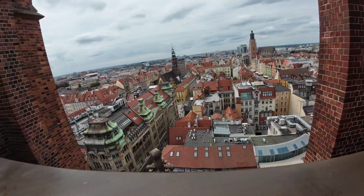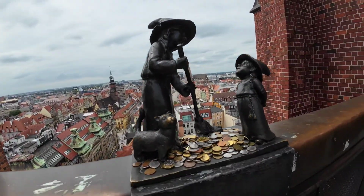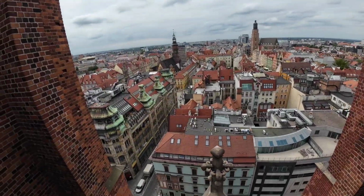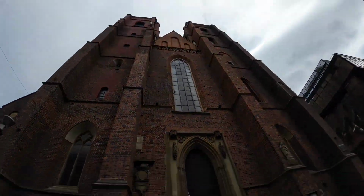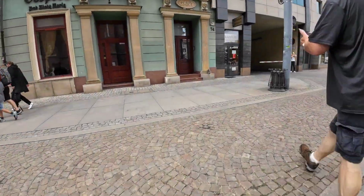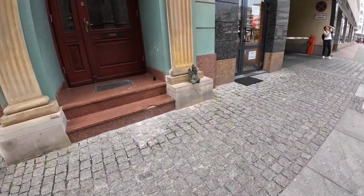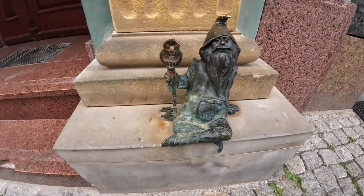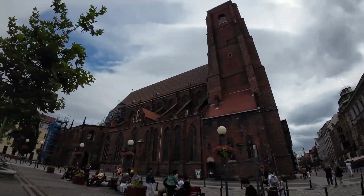Well, there they are. Outside the cathedral, which is that beautiful building that we've just been in, is this one. We're doing well with our gnomes, dwarfs they call them. Dwarves, well, I call them gnomes. There he is with his key. How cool is he? And that's the side of the cathedral.